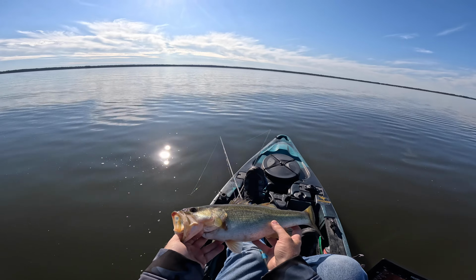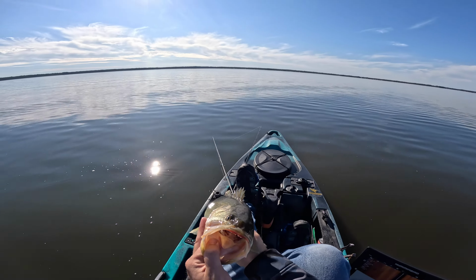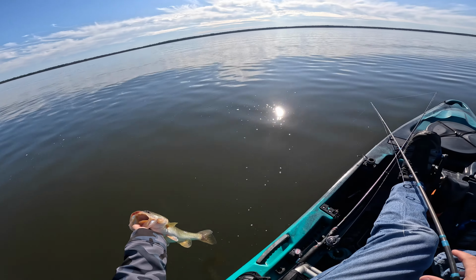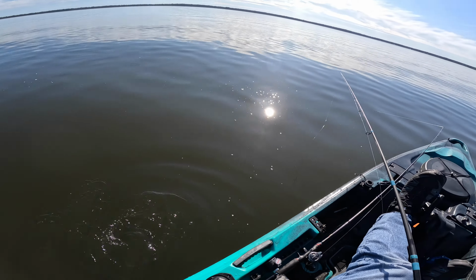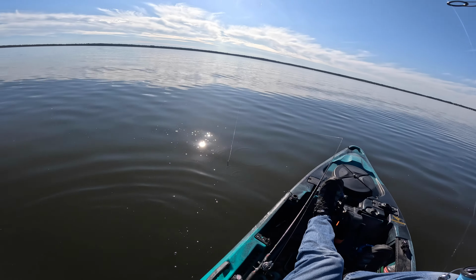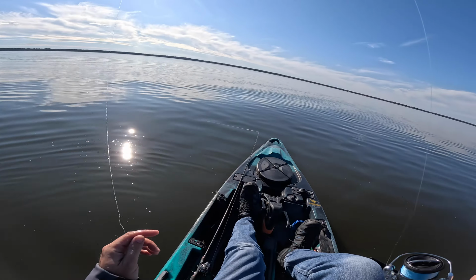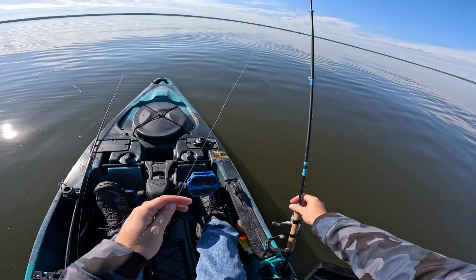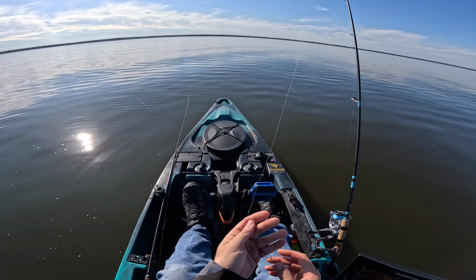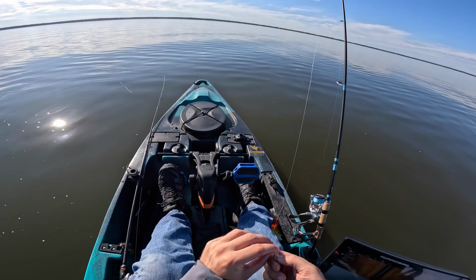They're good fish. 2.5-pounder. I was just throwing the Nico just to play around with it a little bit, but all right. Oh, and I just dropped my O-ring in the water. I had to rig that up and throw that out there again. My broken down, beat up old weed guard.